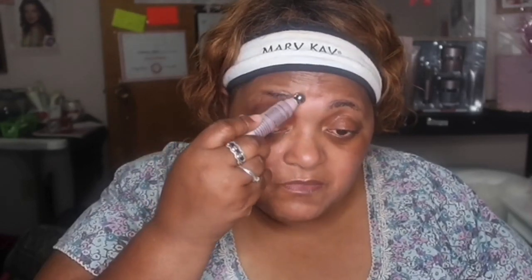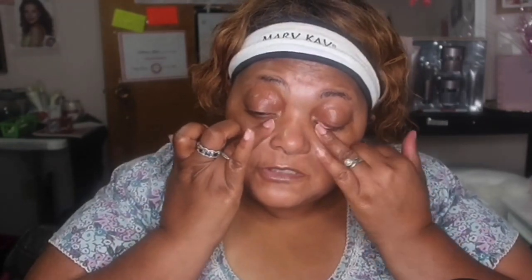I do it also inside my crease because I am somewhat hooded, just to help my crease out a little bit. And I put some above my brow bone. I do that for the other eye as well. Now you can take your ring finger if you want to, and just dab. Just finish dabbing it up under.